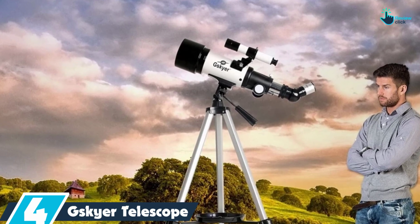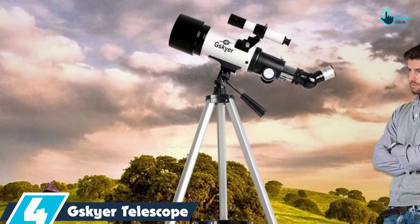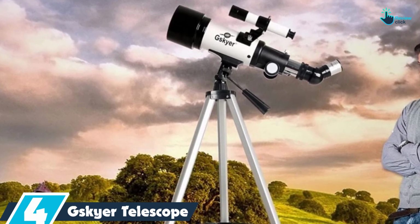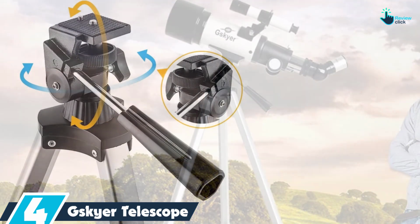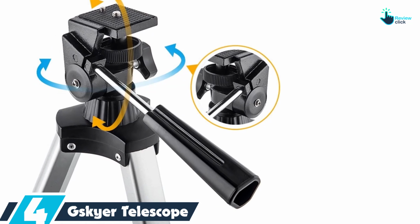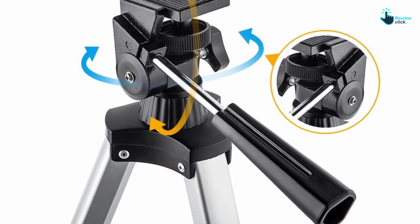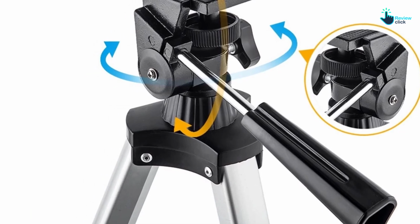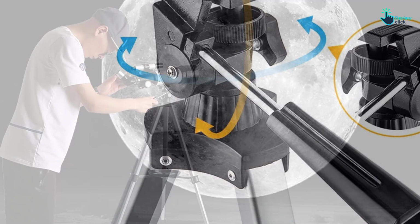Gskyer is a well-known brand that helps tons of people dive head first into the world of astronomy. This telescope model is a perfect example of Gskyer's accessibility. The optical device is a beginner-friendly tool that anyone can use. The coolest feature is the smartphone adapter. Astrophotography used to be a hobby that was out of reach for most. But with the included adapter, you can start snapping pictures to your heart's content.